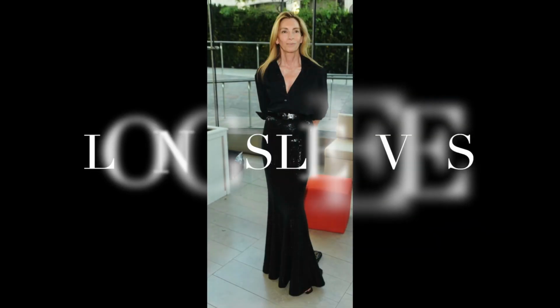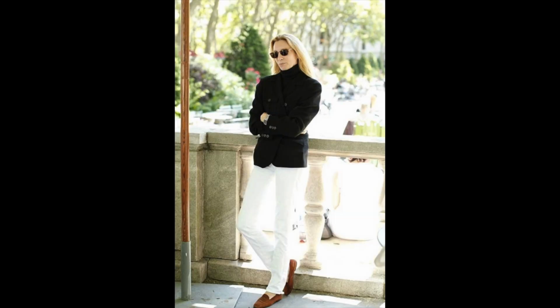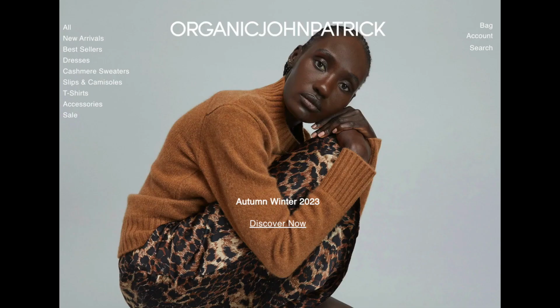One thing she also always wears is a long sleeve. You never see her in sleeveless tops and t-shirts. She's always going to wear a long sleeve, and it could be a turtleneck or it could be a button down, but she's always going to wear a long sleeve. She actually wears a lot of her basics from Organic by John Patrick. So just really high quality cashmere, silks, the highest quality materials. And this is the thing about the style uniform. Once you've perfected this idea of your style uniform, you're going to get the best of what that product is. You're going to get the best, most premium scarves, right?